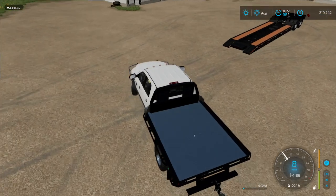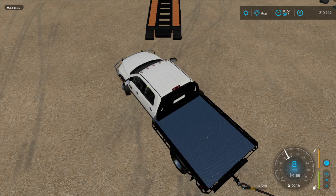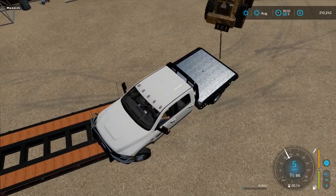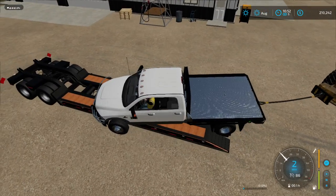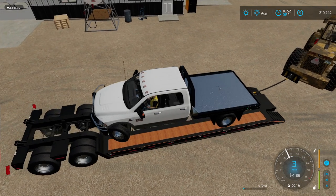So hopefully we can drag this onto the tail. That's not going to work. Okay. Not the way I want it. So I will get this thing. Ooh, maybe. Might actually. Kind of work.